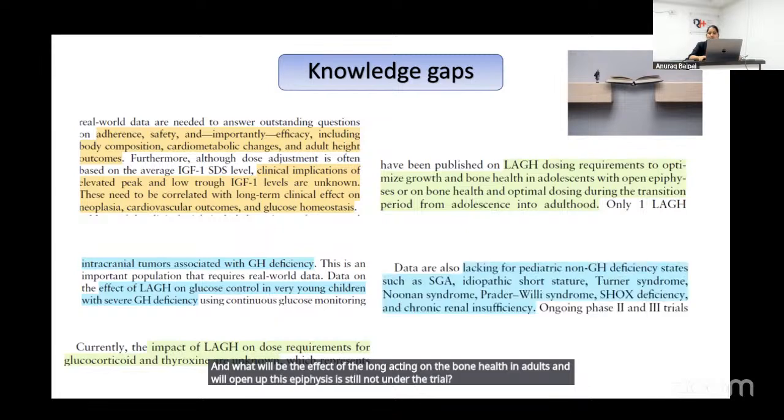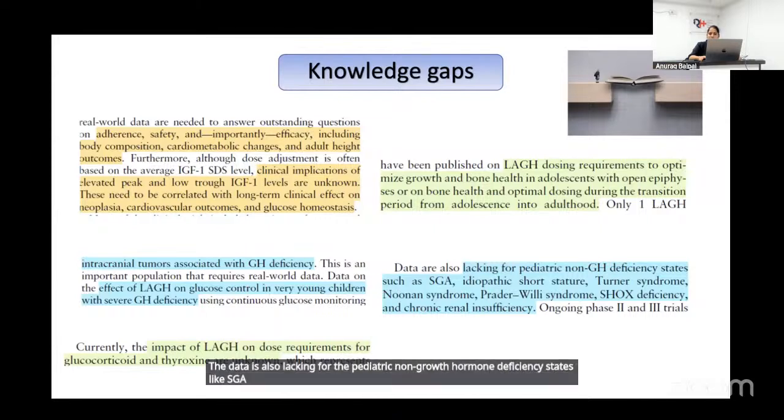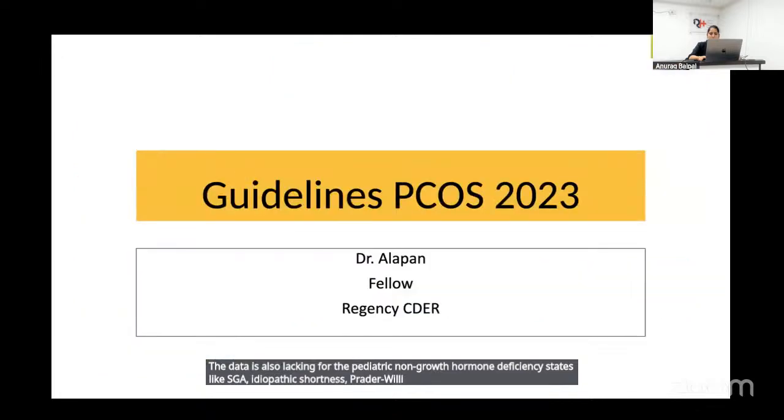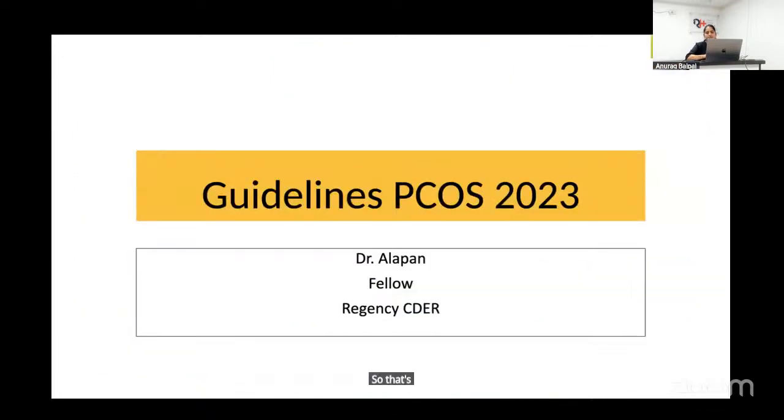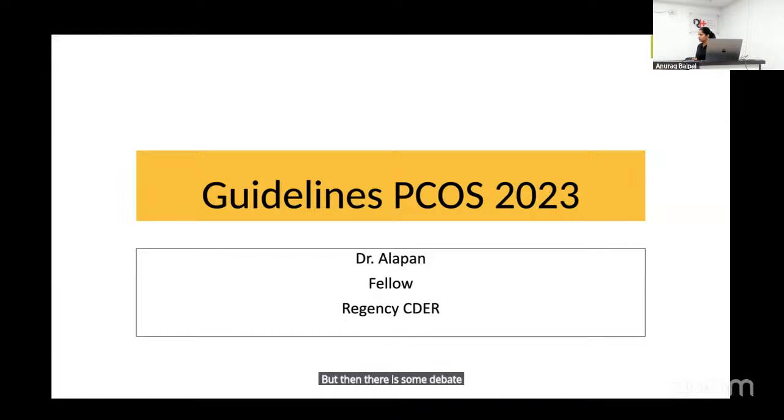The data is also lacking for the pediatric non-growth hormone deficiency states like SGA, idiopathic short stature, Turner's, Prader-Willi, SHOX deficiency. So these are more or less like a guideline concept, but this is more like a sort of a review article. They have not even mentioned how much height gain there is. If you look at it, the data is very limited, and overall, somapacitan and somatrogon are the ones which are available. But there is some debate about that. Still, it does give us some perspective.